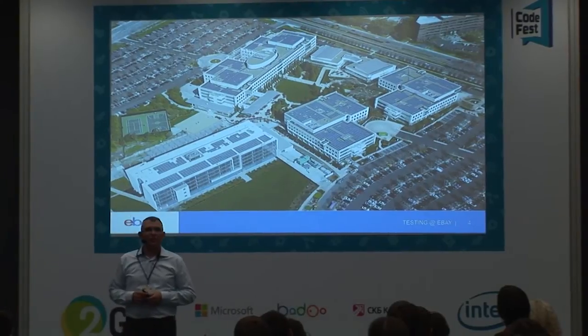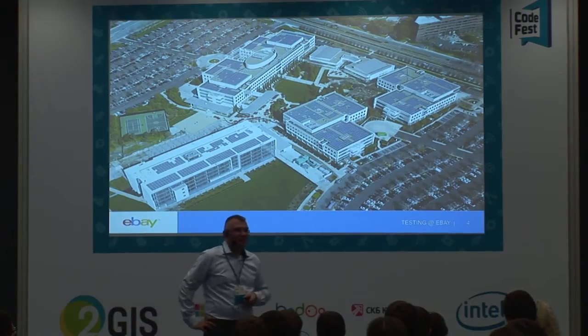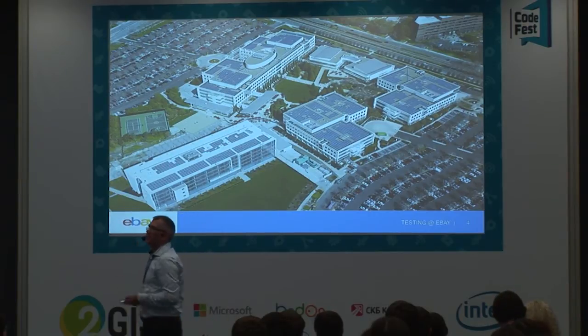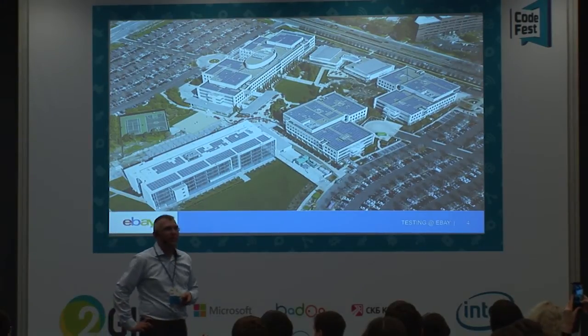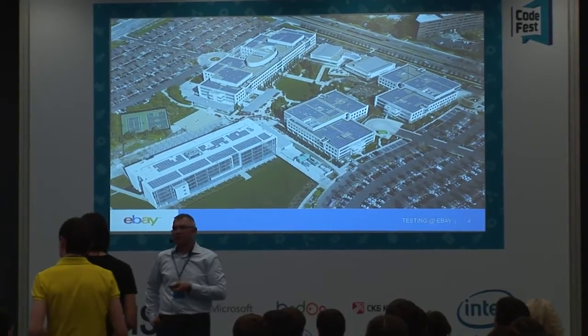This is eBay from the top, just in case you're wondering what a company like eBay looks like. No, this is in San Jose, actually, in the Silicon Valley. You may see, we don't get that much sunshine in Zurich that it's worth it to put solar panels on top of the building. So this is one of our campuses in the Silicon Valley. We're in San Jose. It's about 45 minutes south of San Francisco. And we have a few of those campuses around the world. I think we have about 90 offices all around the globe. So this is the largest one.